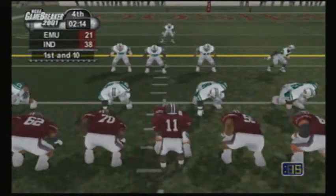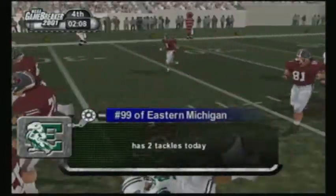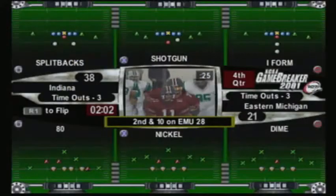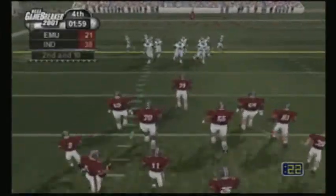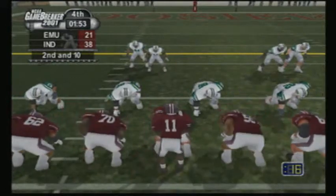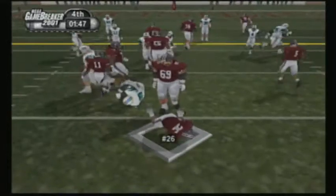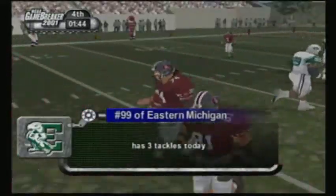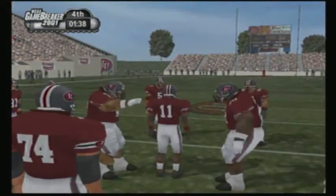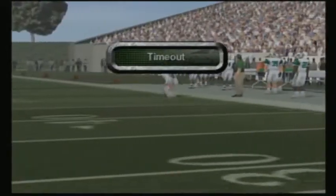Hot! Hot! Hand off. The big fella in the middle of the defense had his lunch and some dessert, too. Red 45! Number 26! Barrels ahead. He tried to split the defenders, couldn't do it. Too much penetration by the defense. The Eagles have spent a timeout.